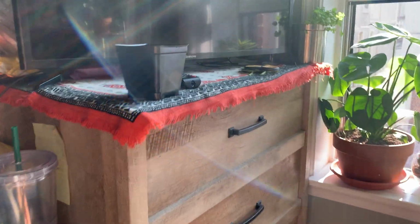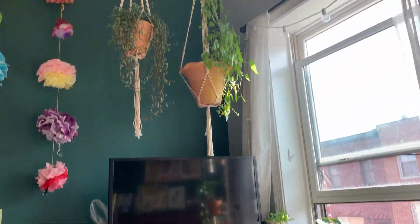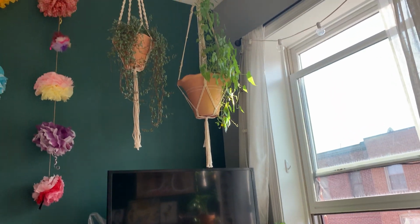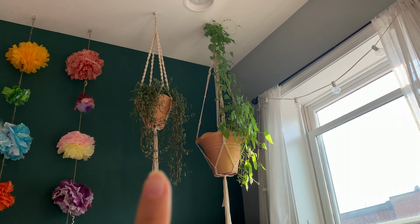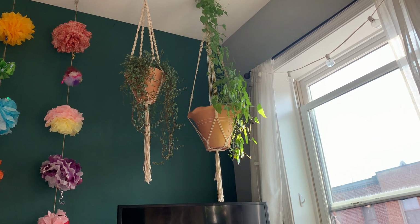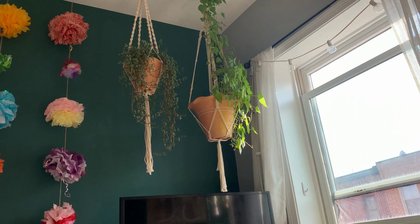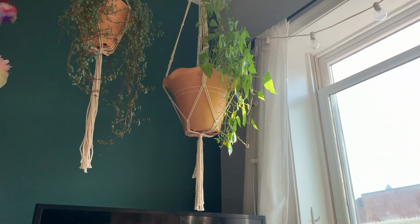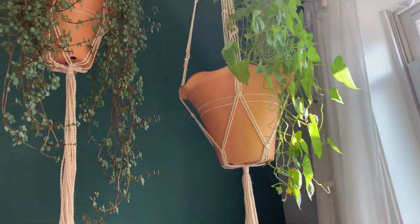And then up here, let me move back, I have these two hanging plants. I borrowed, sorry, I borrowed these two hangers from my landlord, and I got these two pots from Andrew. I saw them in his garage and I convinced him to give them to me. I think they're so cute with the little scalloped edges and the white line detail on them. I think it's so cute.